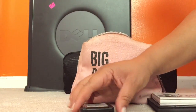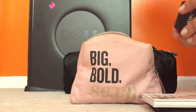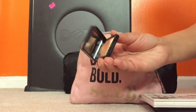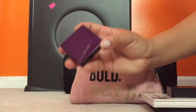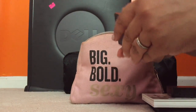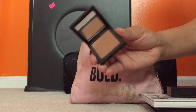I brought a highlighter, which I really didn't need because the Persona would have done that. But this is by Kiko, and this is 208. It's an eyeshadow as well. I can do it as an eyeshadow. Brought a bronzer by Fiona Styles. This is in the shade Western. Excuse the lighting, y'all. The sun is coming in and out. That's how that looks.